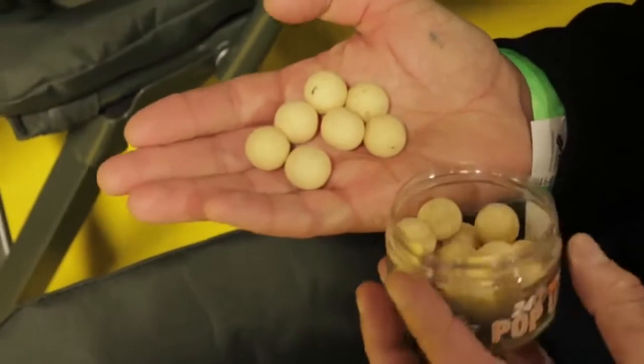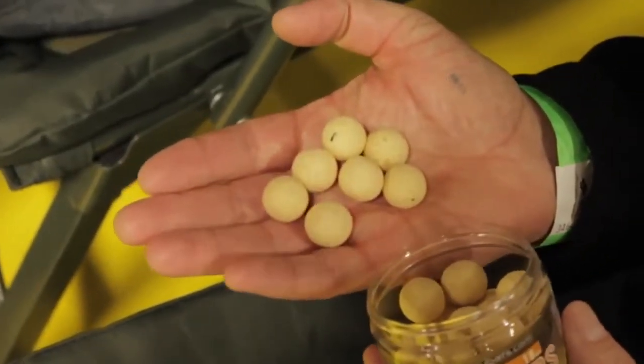Right, we've also got the mixed washout pop-ups in different colours. So the same as the pop-ups, but obviously a colour choice there. So I understand that. And somebody's put some golf balls in this one, mate. It's like 18 mil. Give us it here. It's a pop-up size that isn't used a lot, but if you're on a venue full of fish that you don't want to catch, i.e. bream, tench, roach, then it's worth sticking a bit of a gobstopper on.